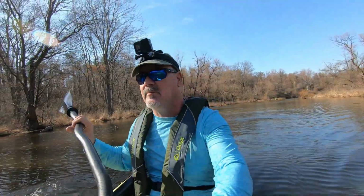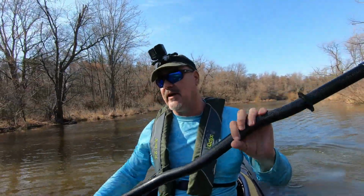There's actually a road, Tracy's Store Road or Tracy's Mill Road, that runs near the reservoir, and this stream actually goes underneath that road. And so today I'm going to see if I can get to that road. I don't think I will be able to go that far, but that is my goal.